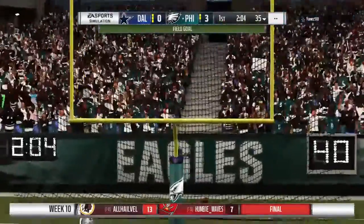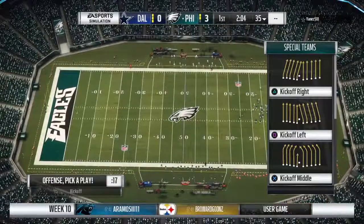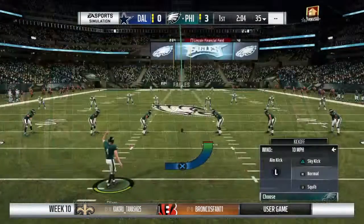And the kick by Elliott is good. And the Eagles, they take a 3-0 lead. So our initial drive of the night ends in 3 points. Maybe not exactly what this home crowd wanted, but they'll take the early lead. They will take it. You're exactly right.